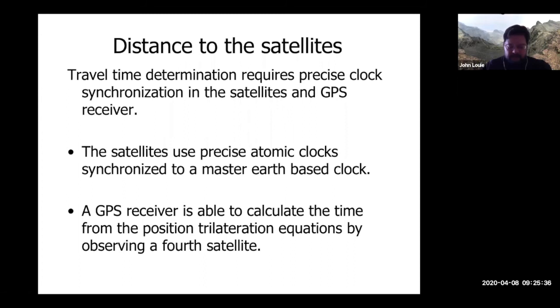How do you get those times? Travel time determination requires a precise clock in both the satellites and the GPS receiver. Now, the satellites have precise atomic clocks that are synchronized to master Earth-based clocks. And physicists have used these precise atomic clocks on the satellites to prove all kinds of concepts in general relativity, because they are precise enough to see the warping of space-time. And they're up in these very rapidly moving satellites, 18,000 miles an hour. Our GPS receiver, we could haul around a precise atomic clock, but that wouldn't be very practical.